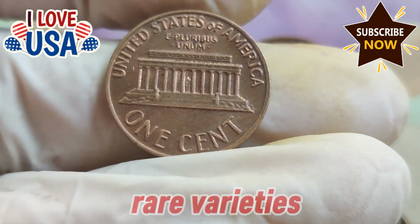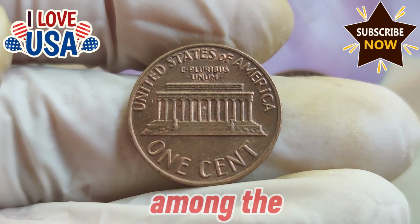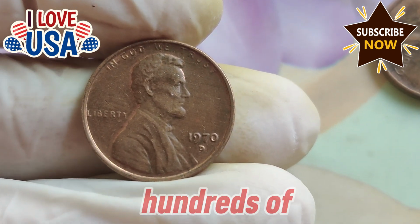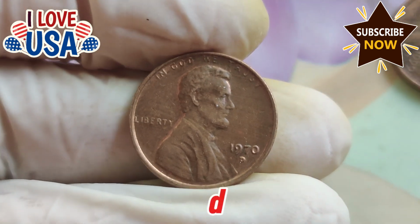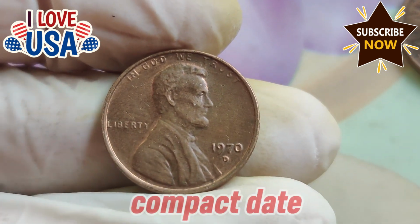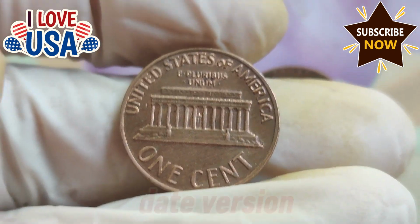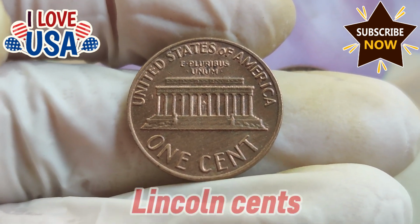Part 3. Rare varieties and error coins. This is where things get truly interesting. Among the billions of 1970 pennies minted, there exist a few extremely rare varieties and error coins that can be worth hundreds of thousands of dollars. The most notable of these is the 1970 small date penny. This variety features a noticeably smaller and more compact date on the coin's obverse. While the large date variety was the standard for Denver in 1970, the small date version was struck in very limited numbers, making it one of the rarest and most sought-after Lincoln cents.